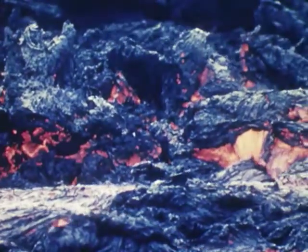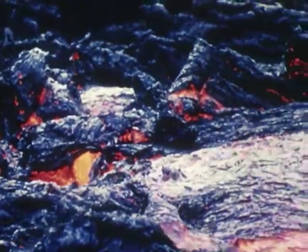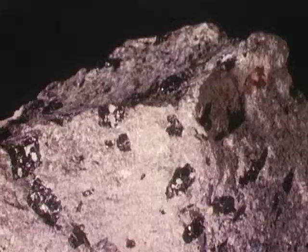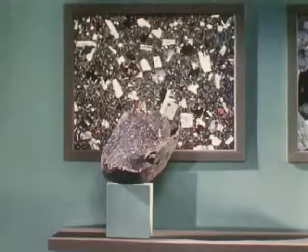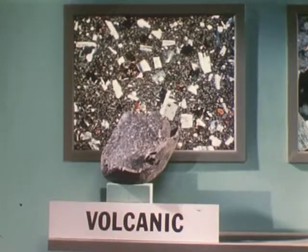If the rock were cooled suddenly after crystals had already begun to grow in it, it may look like this. Or this. All volcanic rocks.